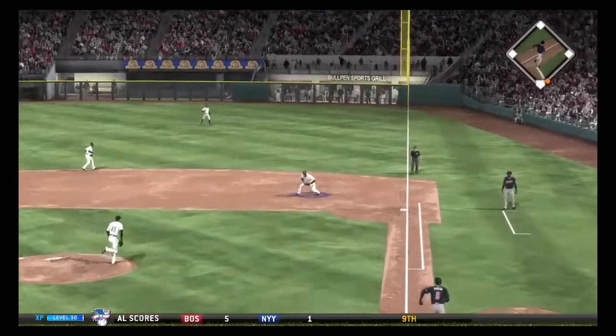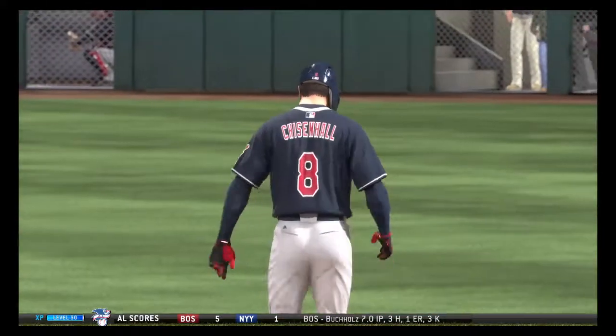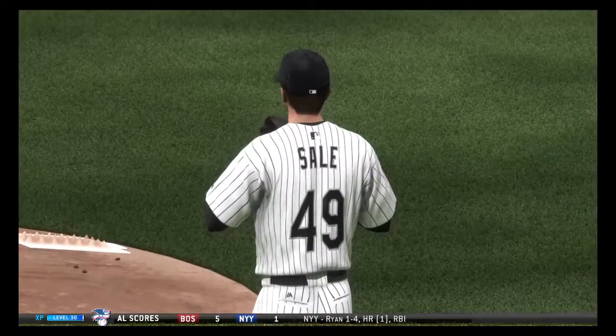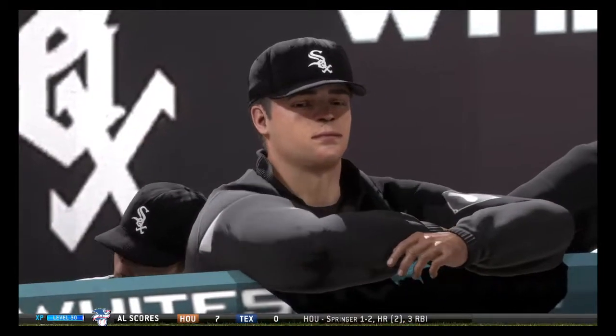Hit on the ground towards first. And he'll take this to the bag, 3 unassisted for the first out. And all through this winning streak of theirs, we've seen some great starting pitching, and this has been another very good performance. Good enough to most likely keep that winning streak going.